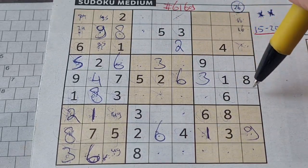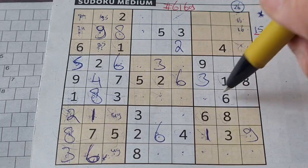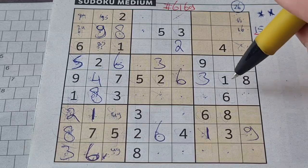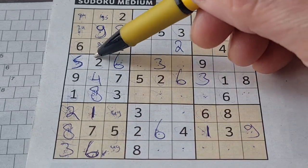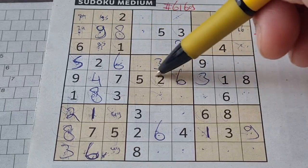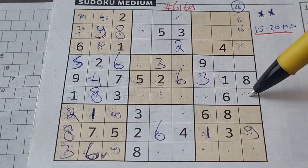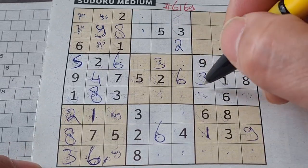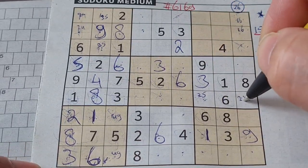9, 9. 2, 4, 5. We have a pair. The 2 and a 5 in this row. The 2 and a 5 in the middle row. So in the row below, the only 2 places left for the 2 and a 5 goes in those 2 boxes. As a pair, 2 and a 5.